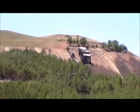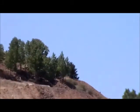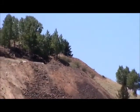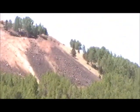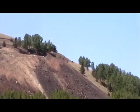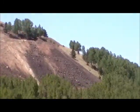Over to the right, you'll see an opening in the trees, just above the highway there. That ventilation shaft soon got a nickname, the Hobo Tunnel. The guys would hop the train coming out of Cripple Creek at night, and they'd jump off there and sleep in that tunnel all night long. The temperature year-round was average 80 degrees.